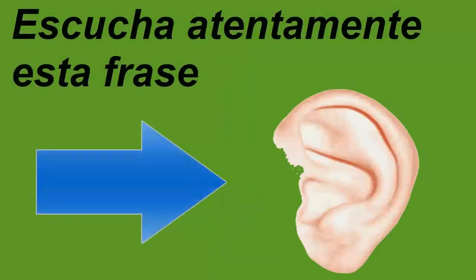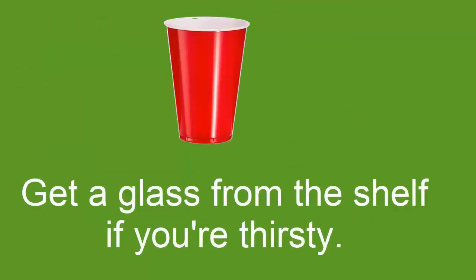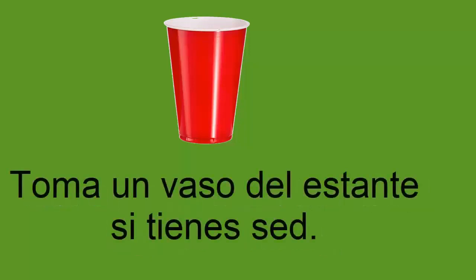Vaso. Glass. Get a glass from the shelf if you are thirsty. Toma un vaso del estante si tienes sed.